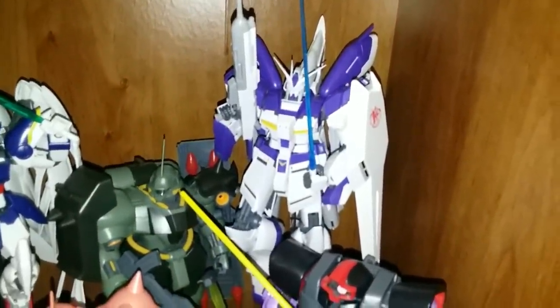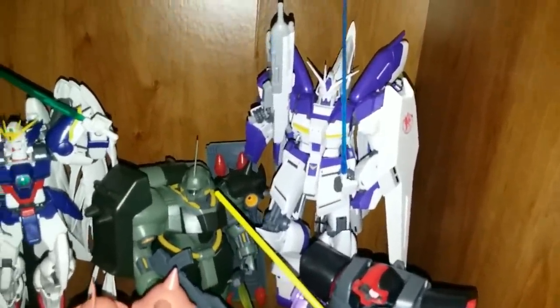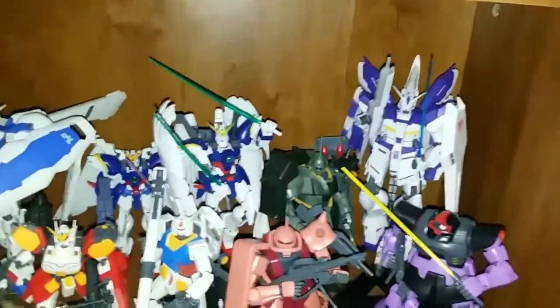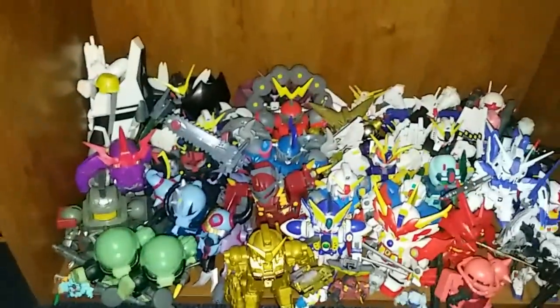I like the MG Hi-Nu Ka. It's just, I don't know, man. One of my most expensive Gunpla kits, and it's one of my least favorites. It's actually hilarious. Going down, this is the SD stuff.